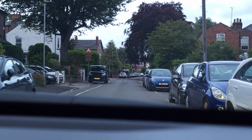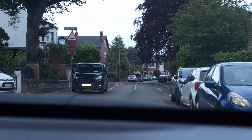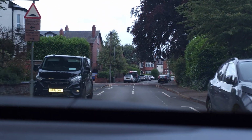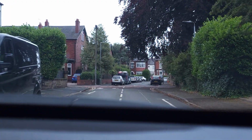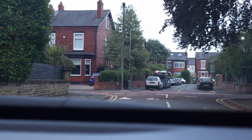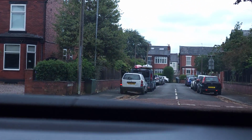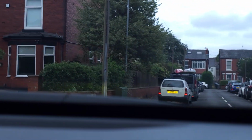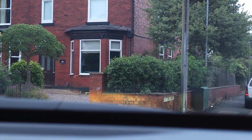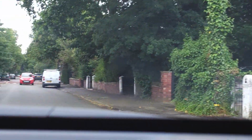You don't need to go too fast around here because of the cars parked. 80 yards, turn left. Because of the cars parked on both sides, don't go too fast here. Then we'll be turning left. I've just checked my mirrors, middle and left mirror. Turn left. Signal left. Check to make sure nobody's coming. Already tilted my steering, and off we go.